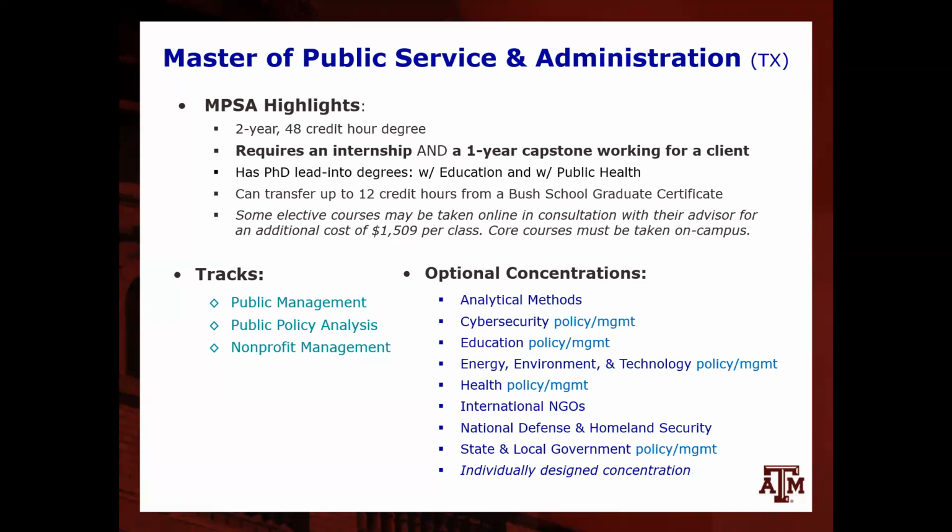Because we have the Executive Master of Public Service and the certificates, which are offered online, you can take some of your classes through them. But there is a limit on what you can do. And any class you do that's online is going to cost you $1,500 more. That's just the way those fees are structured for online classes. So most students do their courses here in person, sitting in a classroom, but you do have a little flexibility if you can afford to do it.